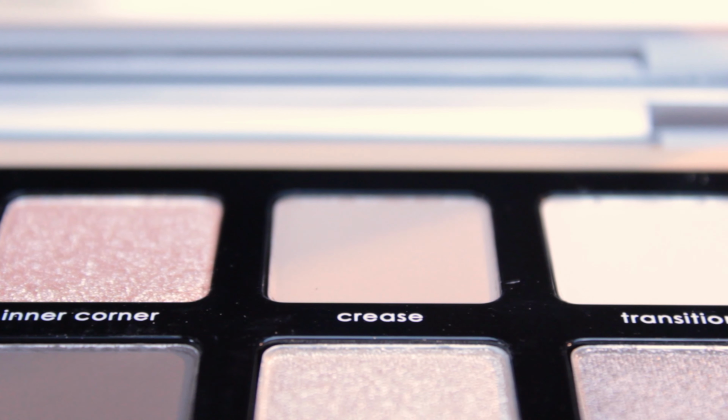The shade names, while they are meant to be helpful, sometimes get in the way of what you would really want to do in the palette, because they're labeled a certain way, like you should use them there. But I can see it being super helpful if you are very new to makeup and eyeshadow and you don't really know what to use. But for myself, I really would have maybe used the shades differently if they weren't named a certain way. I mean, I like what I used today. So let's see how the rest of them swatch.